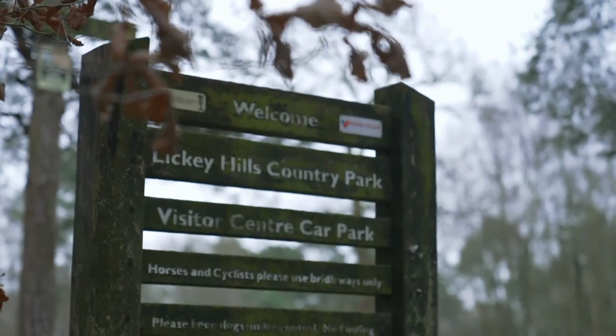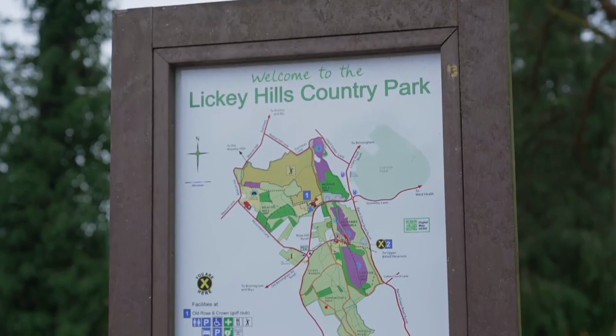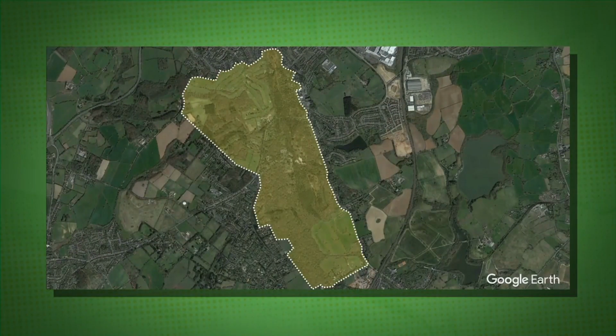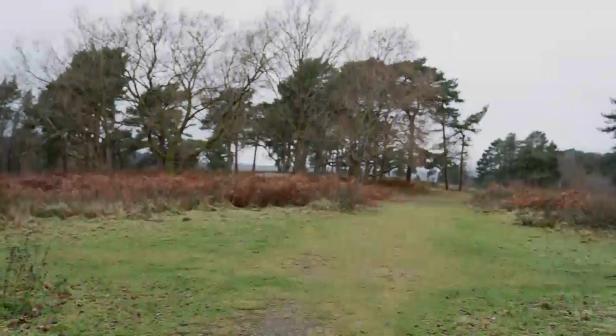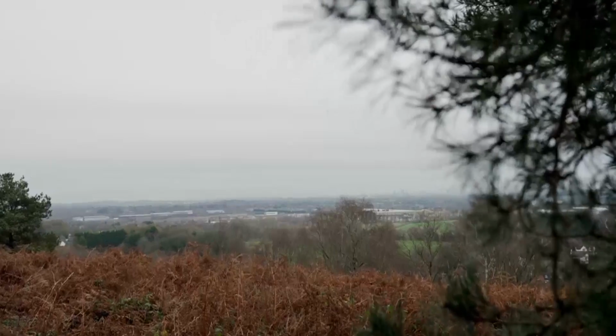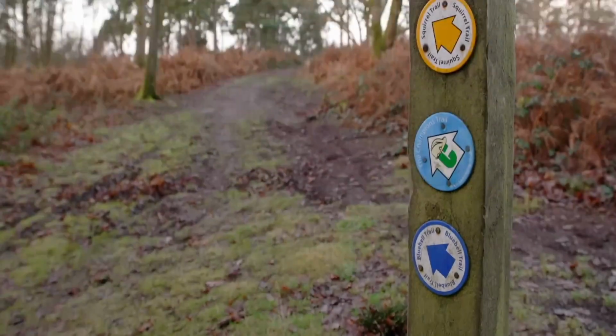To find the best value walking shoes, I've come to the Lickey Hills Country Park in the West Midlands. Here, there's over 500 acres of greenery to explore, from woods to grasslands and rocky inclines. It's the perfect place to rigorously test my 2 pairs of walking shoes.